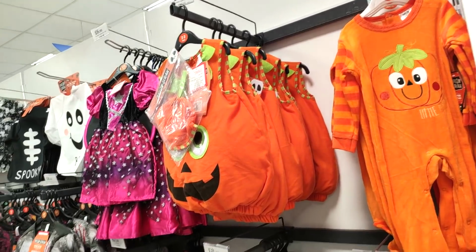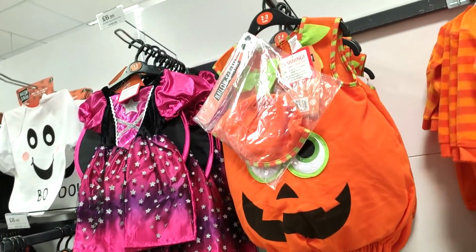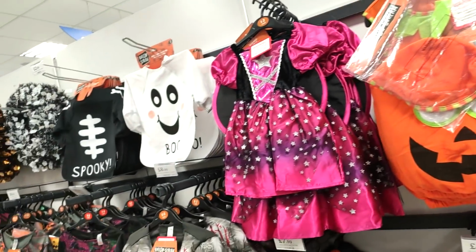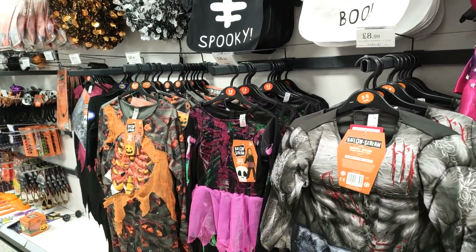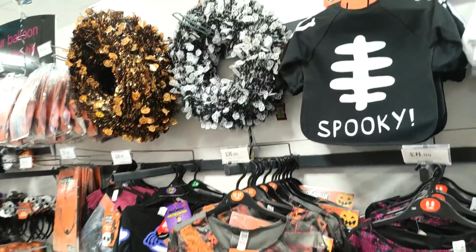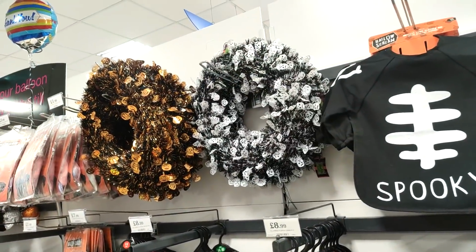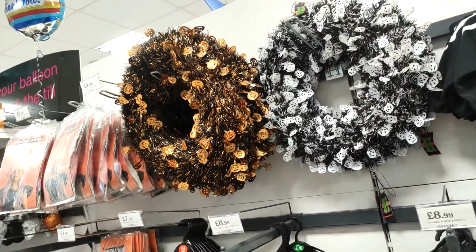And then moving on to some Halloween stuff, they had this cute little pumpkin outfit for a little kid. Look, 2 to 3 years old. How cute would they look in that? And again, I know people probably aren't going to go out trick or treating, but I don't know about you. When I was younger, I didn't really go trick or treating. I just used to dress up in the house and just play, and I used to love it.